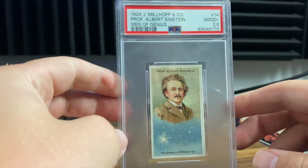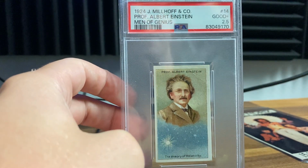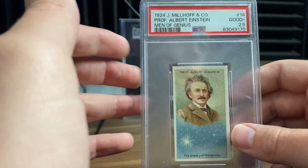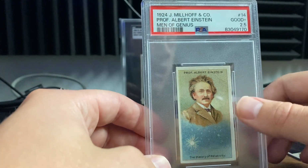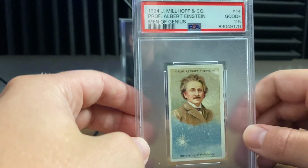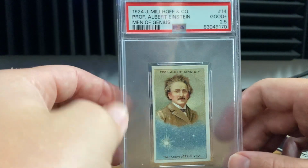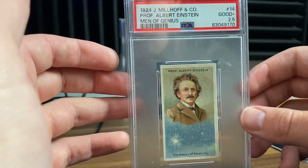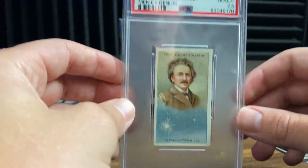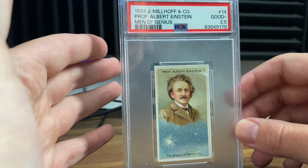And I've wanted this card. I need to upgrade. There's still a lot of 6s and 7s and stuff like that. But this is a little bit of a tougher issue out of Europe. I've talked to a few different dealers that have had Men of Genius cards before, including this Einstein. But how UK works is a little bit different than here in the States. There's a lot more set collectors, so a lot of people don't break them up. They just collect the entire set. So finding singles can be tough sometimes, but Einstein is by far the biggest name within the set. They do have some other larger names in there.